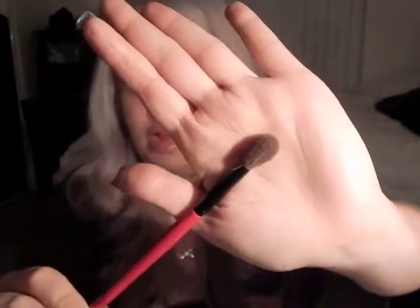Okay, so the next brush is my Crease Brush from Smashbox. I love this brush. I don't know what I'd do without it. I lost it for like a day and a half and I cried, literally cried. My boyfriend was like, you need to relax yourself, but I couldn't do it because I really love this brush. This brush has been with me since I was 17. I have had this forever. I think I got it off QVC of all things. They had a sale.